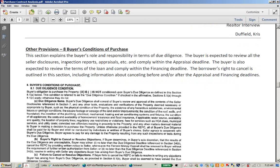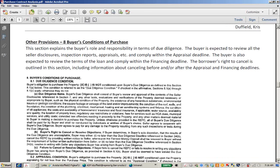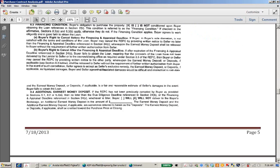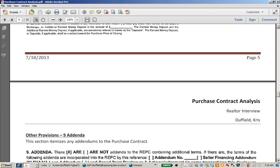Okay, provision 8, buyer's condition of purchase. This section explains the buyer's role and responsibility in terms of due diligence. The buyer is expected to review all the seller disclosures, inspection reports, appraisals, and comply within the appraisal deadline. The buyer is also expected to review the terms of the loan and comply with the financing deadline. The borrower's right to cancel is outlined in this section, including information about canceling before and or after the appraisal and financing deadlines. So again, really not a lot in this section that has to do with our financing. We don't see a lot of conditions or documentation requirements out of that section.